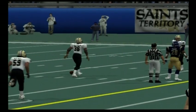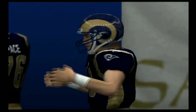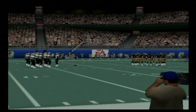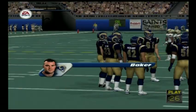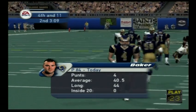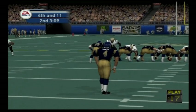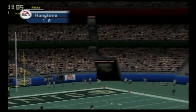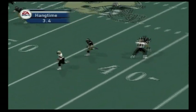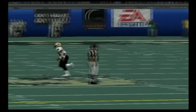Was the intended target. He forces that pass into coverage. And when you talk about forcing the pass or forcing the ball in there, that's the kind of play you're talking about. Right. Baker awaits the snap. Return on that punt. And no matter how good a punt is, it doesn't mean anything if your team can't stop the return.